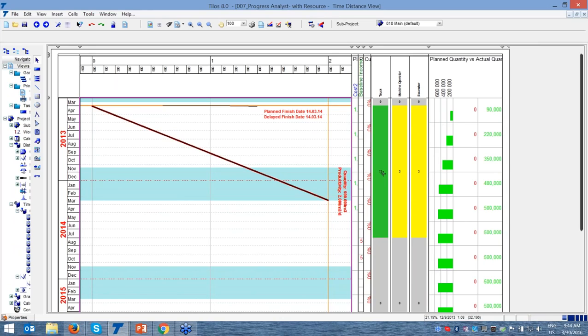I just press F5 to recalculate. Please focus on the numbers here. And the system immediately tells me that I need to increase 1 excavator and 4 trucks to be able to achieve this productivity and no project delays. Is there any question?